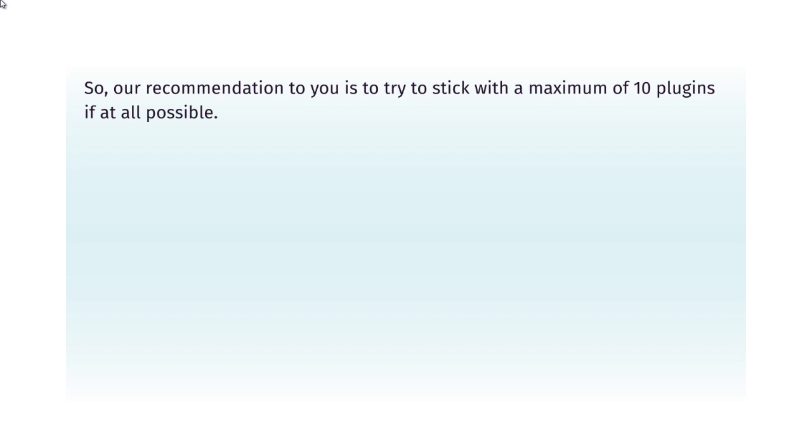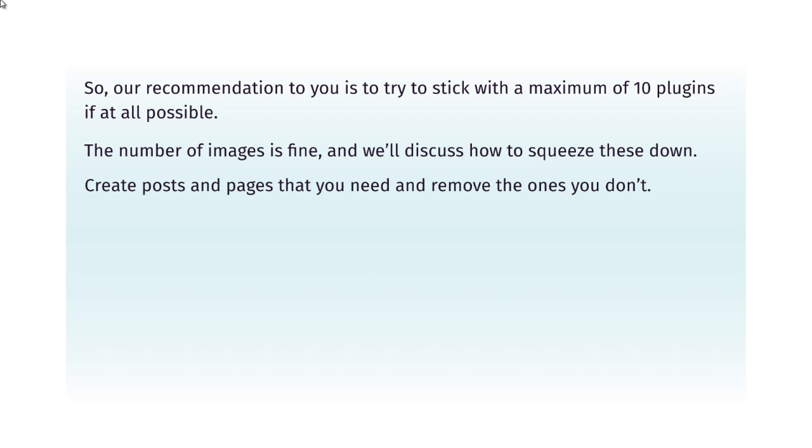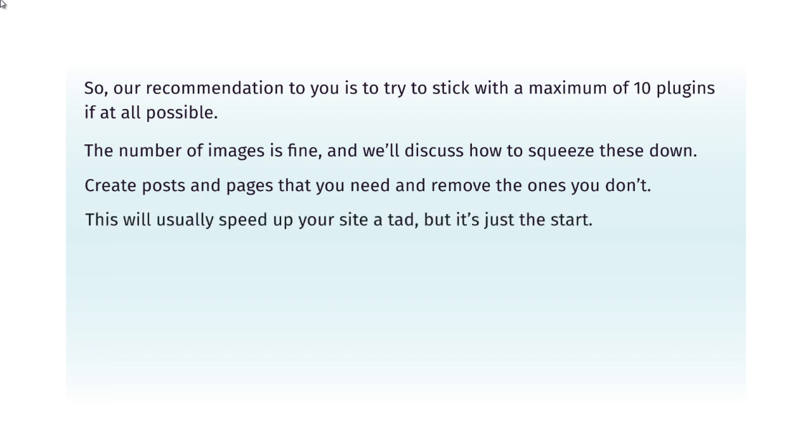And that's another reason why you need to have a good web hosting plan, which we'll talk about in just a minute. Now, the number of images is fine, and we'll discuss how to squeeze that down. But when you get to a point where you have hundreds of images or even thousands of images, that can be a problem in itself. Another thing is you want to create posts and pages that you need and remove all the ones that you don't. This will usually speed up your site just a tad, but it's just a start.